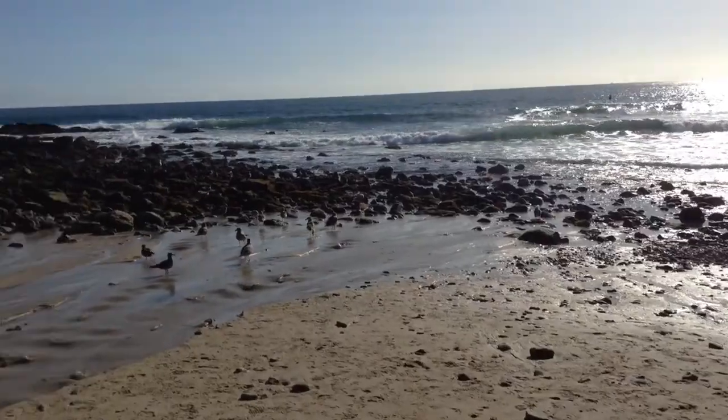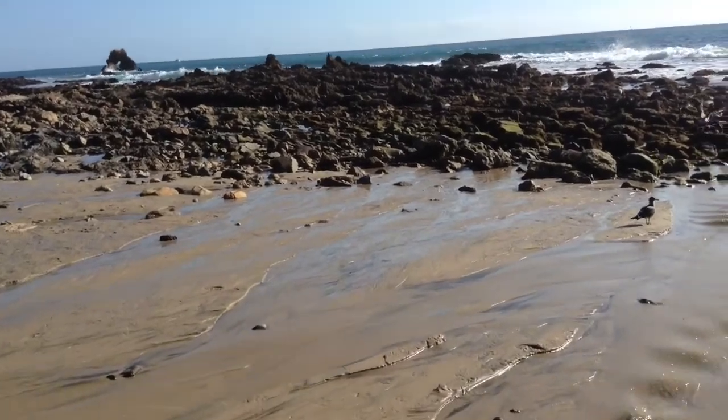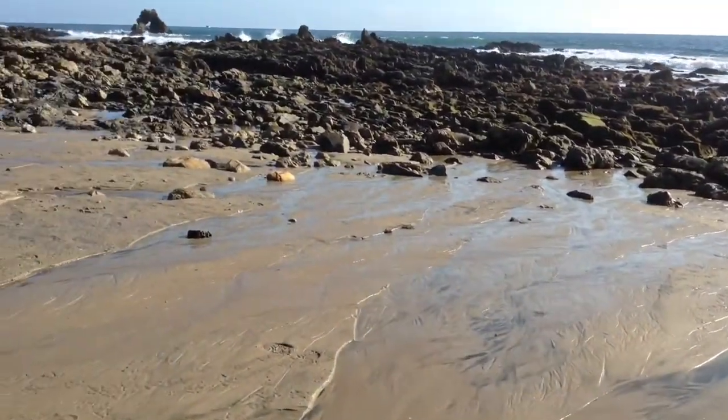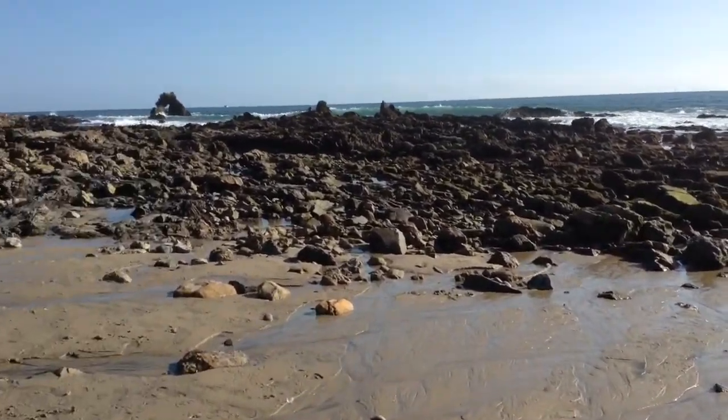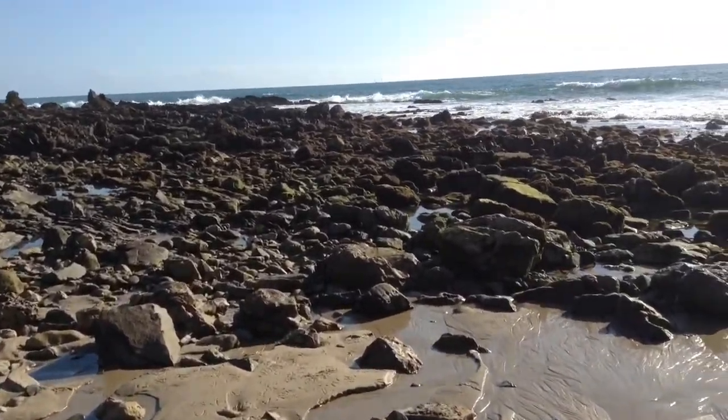Okay guys, so we're here at another beach where there's a lot of sea creatures. So we brought some nets and we'll see what we can catch, and I'll show you guys what we catch. And yes, we are going to release it back in the wild, so don't worry about it. Okay guys, so there's a lot of rocks here. So there's a lot of little pools where the crabs and everything can hide. So we're going to see if we find anything and catch it.